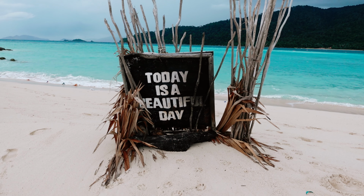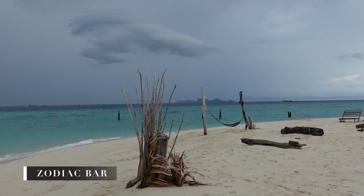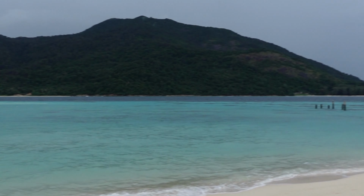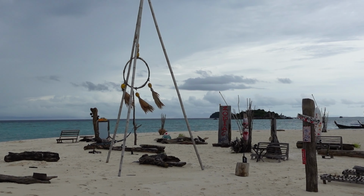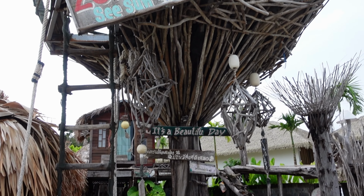So we are outside Zodiac Bar on the Sunrise Beach. And it's absolutely stunning. The water is just so clear and this whole kind of peninsula sticks out. Cheers.